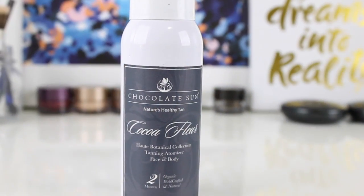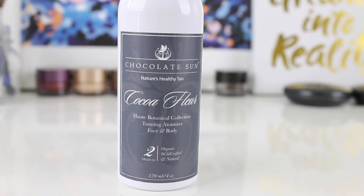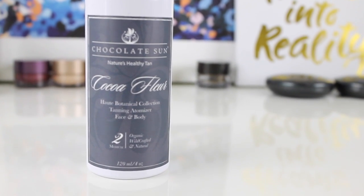All right, next up I have a self-tanner that I used to have about 2 years ago. If you guys remember me talking about this, I was blown away by this. So I finally got this again. It's by Chocolate Sun. It's the Cocoa Fleur number 2 medium, and it's organic and natural. It's basically like you have an airbrush machine in your home. I like to use this very sparingly because I love it so much and I do not want to go through this that fast.